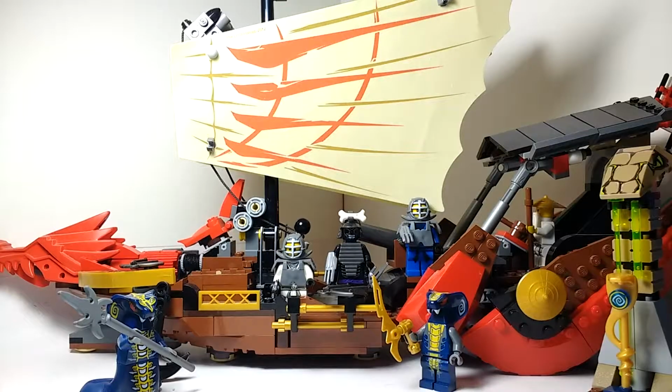And at number 10 is the Destiny's Bounty, the original Destiny's Bounty. This set included 6 minifigures, a small snake shrine for a snake staff, and, of course, the original Destiny's Bounty. This set included 4 play features, including a transformation feature, which allowed the vehicle to go into fly mode, and also into just a boat mode, I guess.